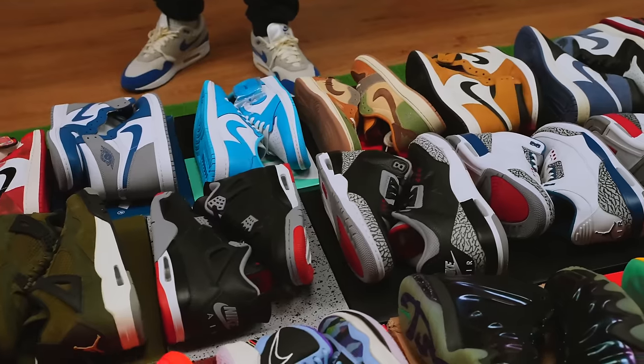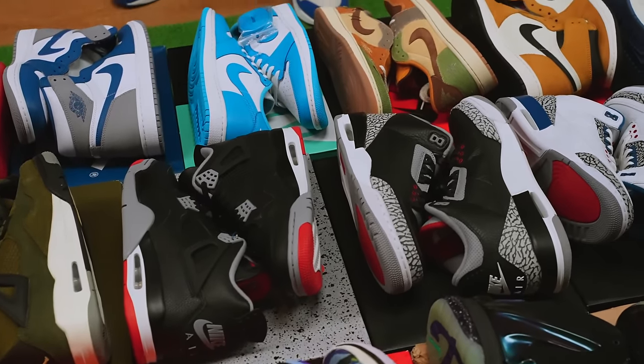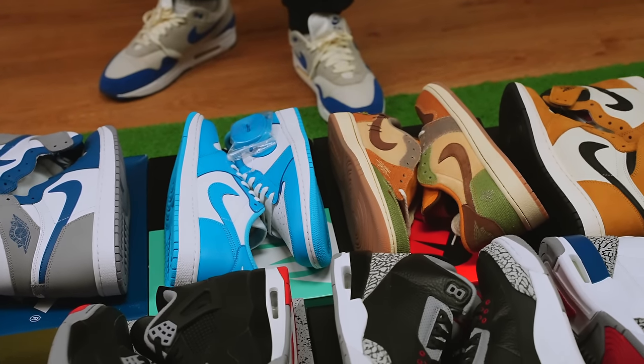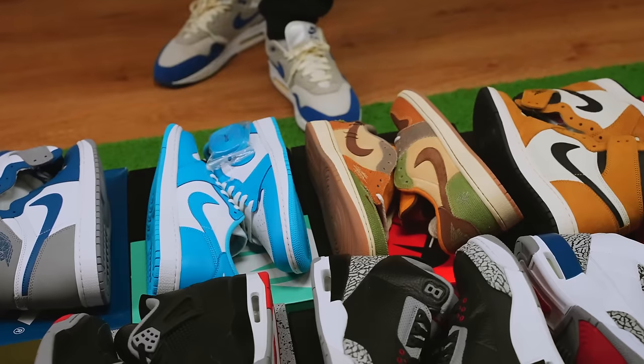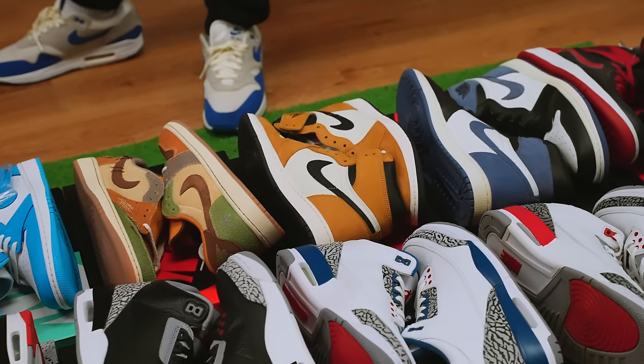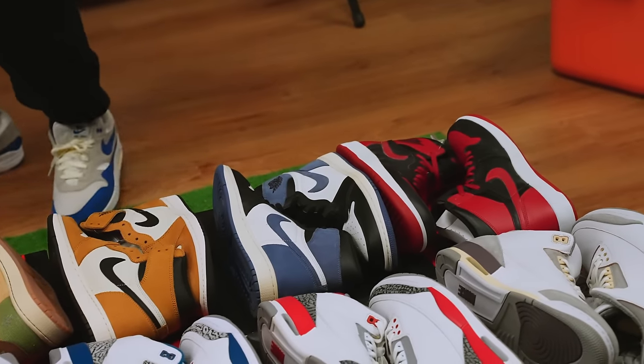And then we got two highly coveted Lows, the Travis Scott UNC. See, one that you definitely never see nowadays, especially brand new. And then you got the Zion Voodoo Edition. Very rare pair. Both of those are going for the high. Check the apps.